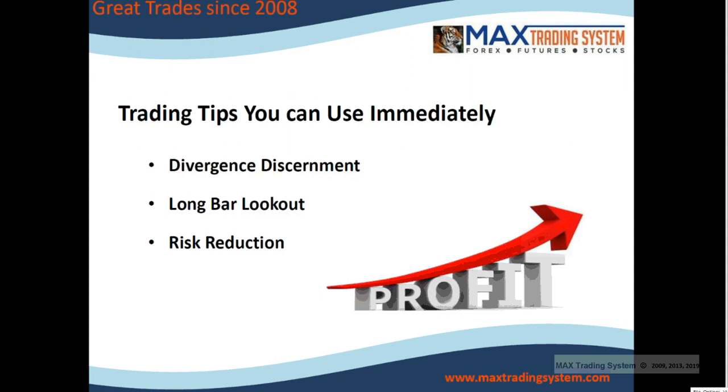These 3 tips are: how we can exploit a divergence and what a divergence means, how we can exploit a long bar, by long bar I mean a long candle, and how we can reduce the risk while we are in a trade. And by combining these 3 tips, when they apply, of course, along a trade, you will improve your results. And so let me first illustrate the concept of a divergence.